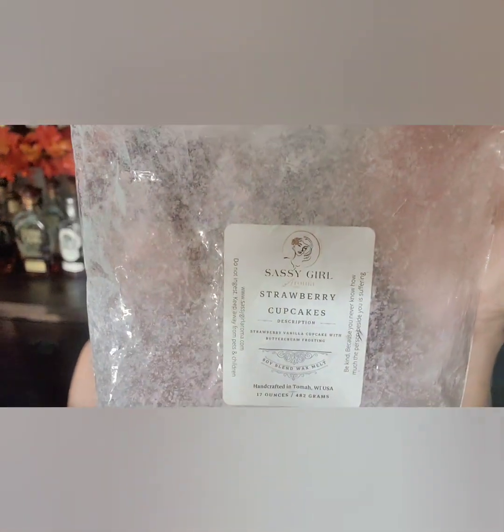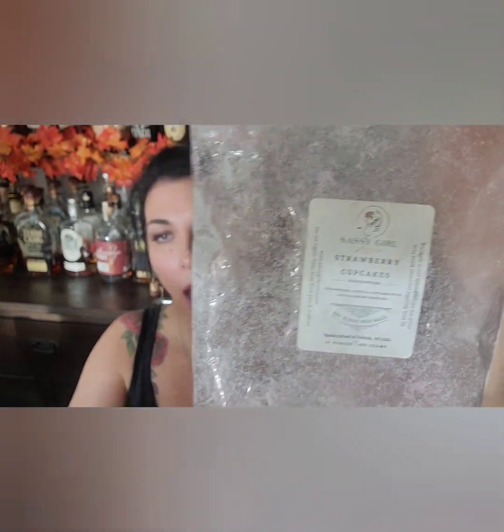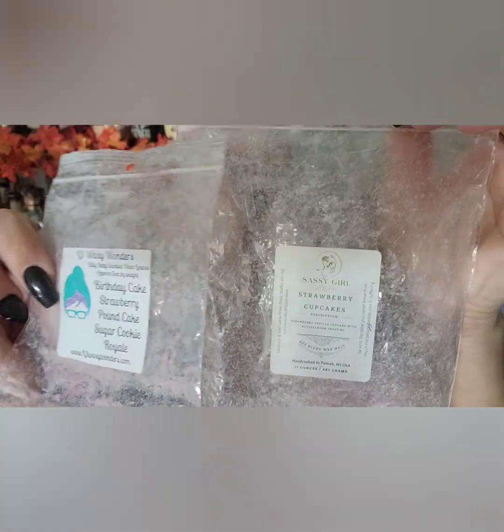Okay, and this is one I continued on the next day with, oh my gosh, Sassy Girl's Strawberry Cupcakes and L3 Birthday Cake Strawberry Pound Cake Sugar Cookie Royale. That was my combination the next day because I was definitely on a strawberry kick. Strawberry cupcakes is strawberry vanilla cupcake with buttercream frosting. So good. So freaking good.